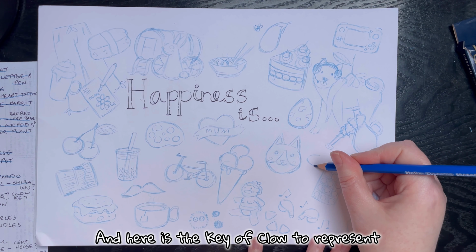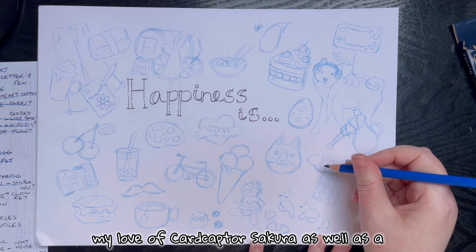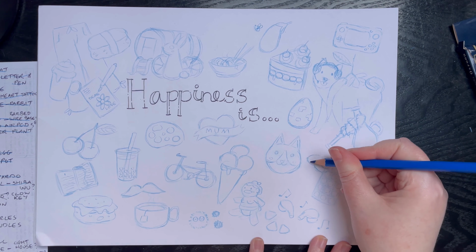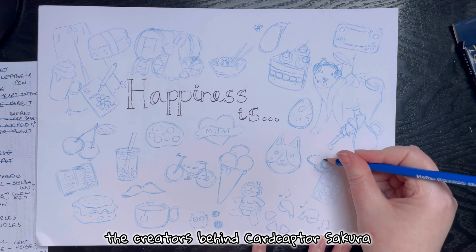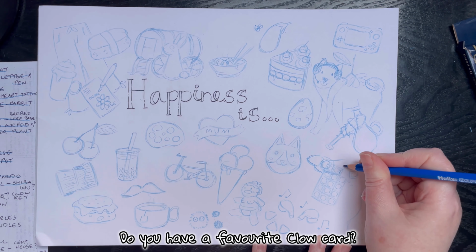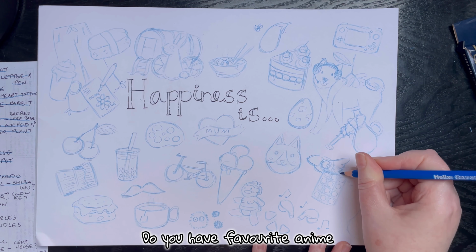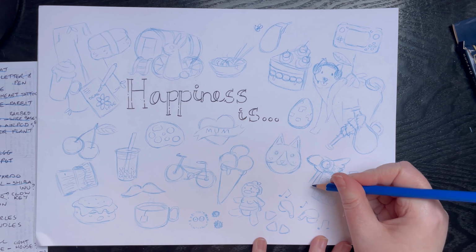And here is the key of Cloud to represent my love of Cardcaptor Sakura, as well as a lot of the other anime and manga that are created by Clamp, the creators behind Cardcaptor Sakura. Do you like Cardcaptor Sakura? Do you have a favourite Cloud card? Do you have a favourite anime or manga by Clamp, if it isn't Cardcaptor Sakura?